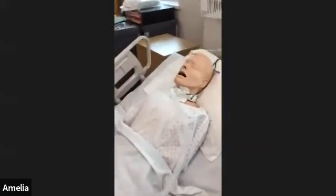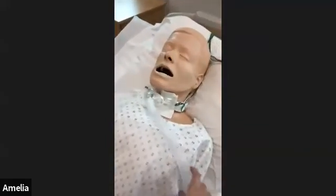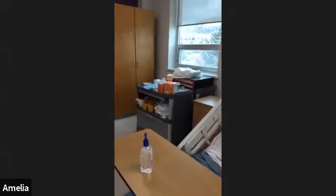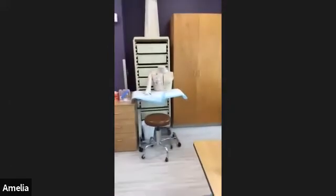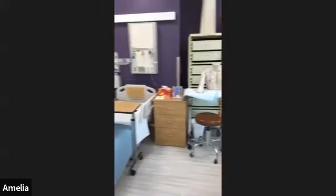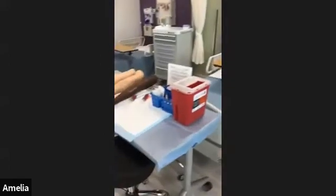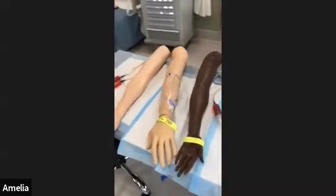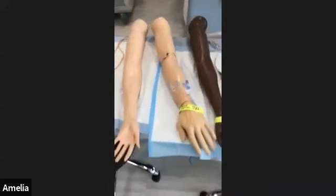This is some trach care that we're doing. It looks like he's receiving some oxygen here with a tube. And then we have some of the materials that we get to use, and another Chester chest. Over here are some of the skills that we'll practice. So this is the IV practicing station.